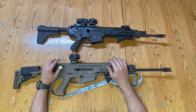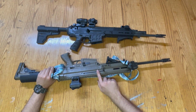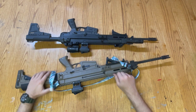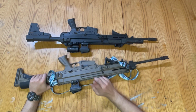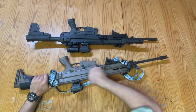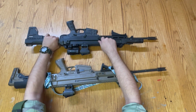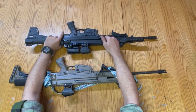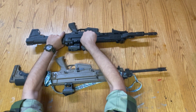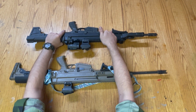Weight was another one. The other thing is the charging handle. On the 805, I mentioned that it's reversible. However, the charging handle is reciprocating, just like it is on the VZ58. However, on the Bren 2, unfortunately, I can't really demonstrate it for you right now, the charging handle is non-reciprocating. When you're shooting, this does not move at all.